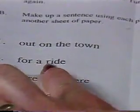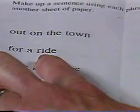So we're going to copy this phrase now. What does this say? For a ride. For a ride is just a part of a sentence, so you're going to copy that on the line over here. Okay. For a ride.